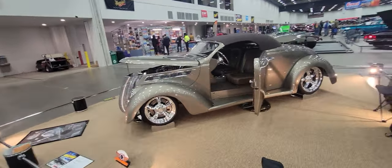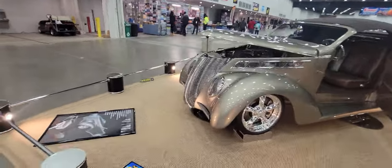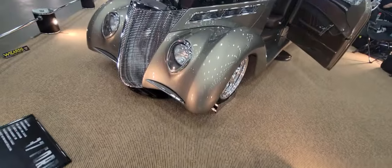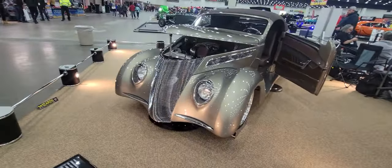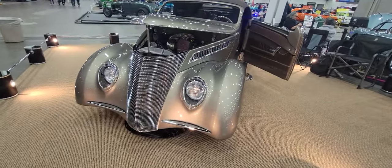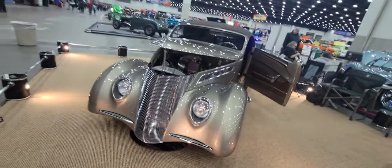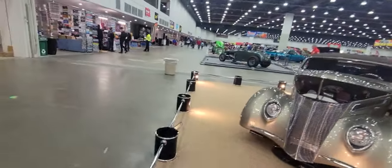So let's just walk around here. Let's actually see what it is here. Oh, it's a '37 Ford. No, this is not Impression. Impression had a V8 in the headlight. So, in my eyes, this is a copycat.